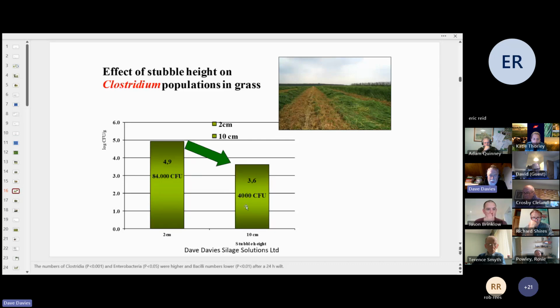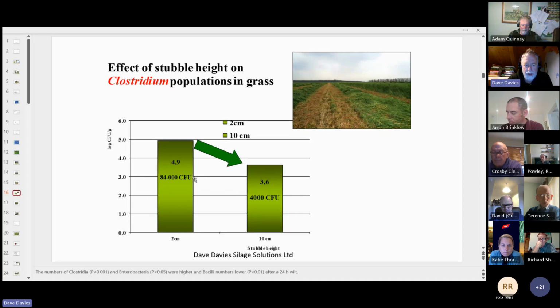Now, Clostridia cause that butyric acid silage, that foul smelling silage. Not only do they cause that, they actually increase the level of dry matter losses. So with a butyric acid silage, you can easily have 10 to 15% dry matter losses just because of that poor fermentation. So when you have a higher number in your forage coming into your silo, whether that's a bale or a clamp, you're increasing the risks of that butyric acid fermentation.